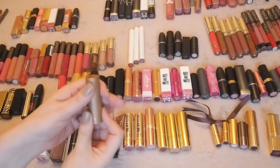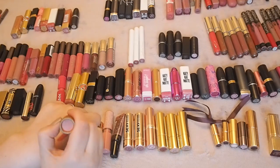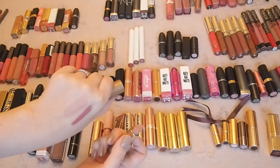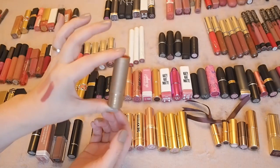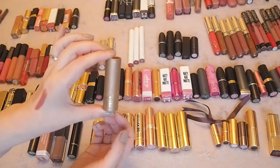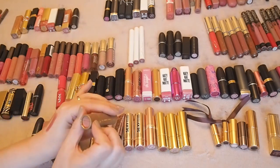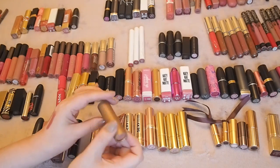This is the most amazing lipstick. Hello. It looks really sad, but I love it. I actually got the mini one in one of the Sephora sets, the Bronze on the Go. I think it was called that, probably just made that up. But this is one of the Park Avenue, it's Park Avenue Princess. It's one of the Tarte.